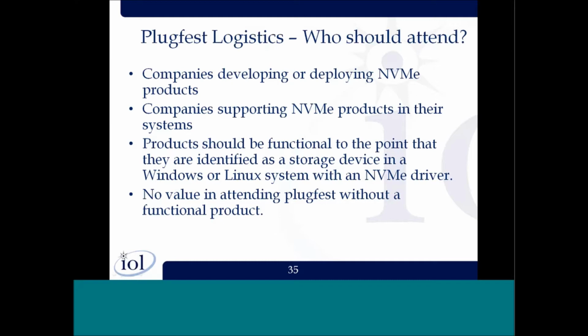If it's not at that point yet, and there's still development going on, there might be limited value in bringing that to the Plugfest. But if it's at the point where you can plug it into a Windows system or a Linux system and actually see it as a disk drive and perform reads and writes to it, you'll probably get good value out of coming to an event like this.